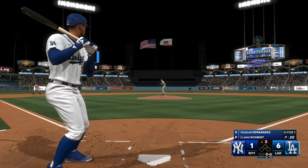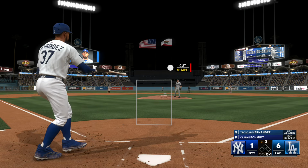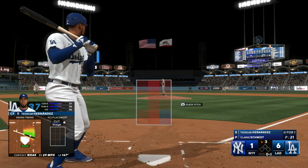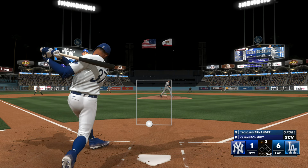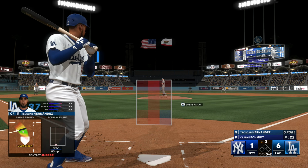And up next for Los Angeles, Teoscar Hernandez. And a foul ball. With how good these offenses are, there's a lot of ball game left. The pitch comes up empty. That's strike two. No ball, two strikes.